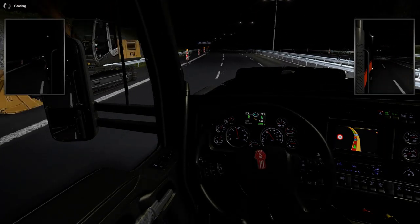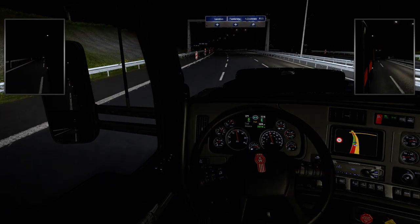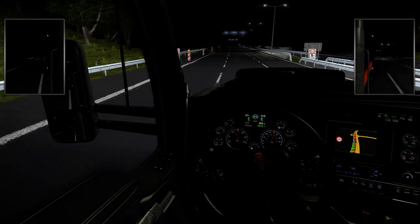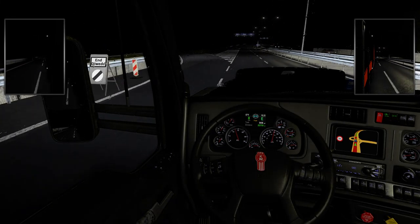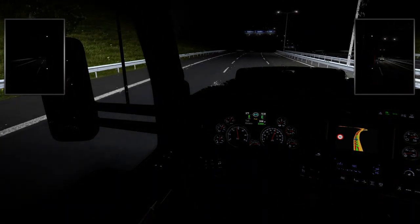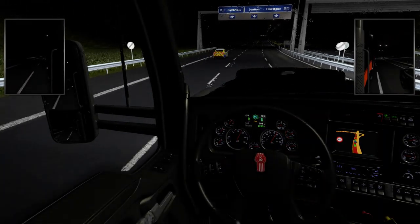Tried to get this run during the day, but I couldn't get it during the day. So I do apologize for that. And then continue straight on. Go straight on. I want to get in here, guys, and do some more ETS 2. I don't play ETS 2 enough, and I really need to get in here and do more. Keep left, and then continue straight on. Go straight on.